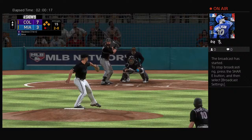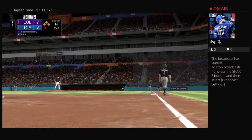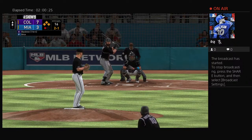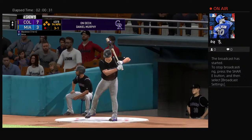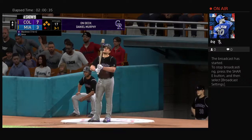The 2-0 is looked at for the first strike. 4 runs here in this half inning. That's 3-1. 3 balls. Daniel Murphy looks like he'll get a second shot here in the inning. He waits on deck.